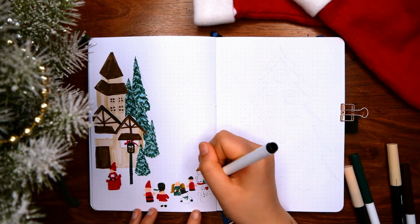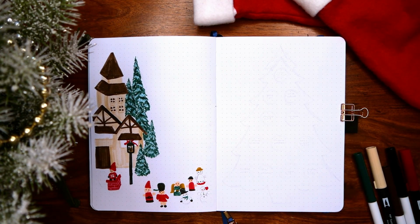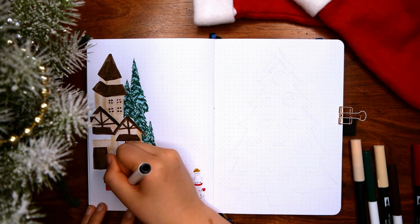I'm also just using a black for the eyes and red for the mouth. I didn't feel like I needed to outline these in any black pen, so I just left it how it is.